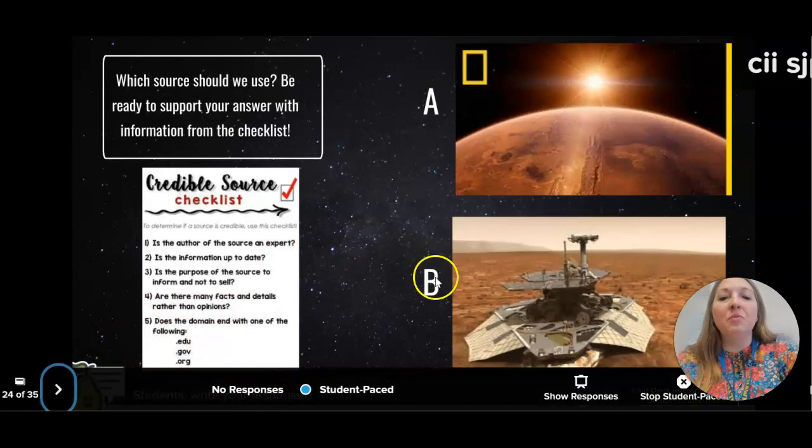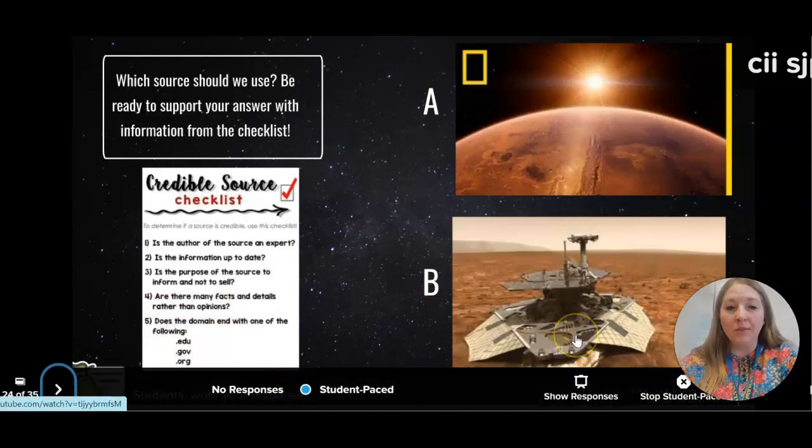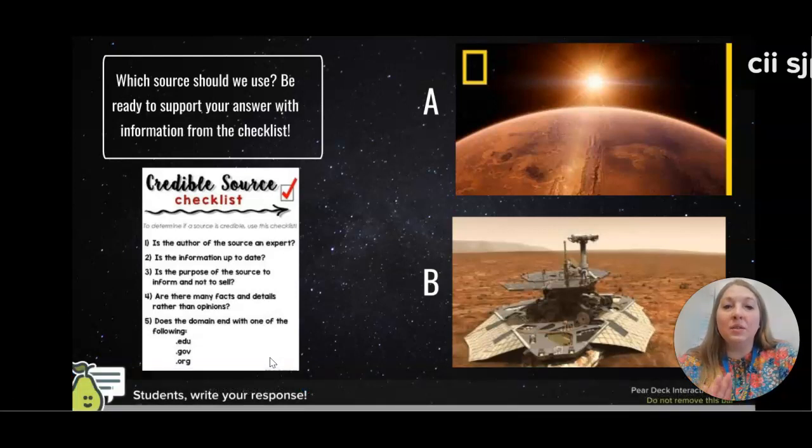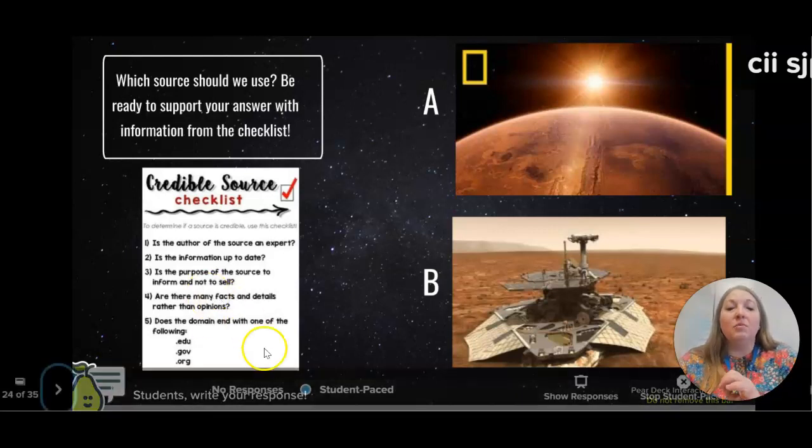On this slide, you're going to do much of the same. You're going to watch both videos, and you are going to go through the checklist, and you're going to actually answer on the Pear Deck saying which one is the most credible source. The topic that I'm going to give you to research is Mars, and we're going to be reading a story where Martians or aliens from Mars come to try to take over the Earth. So hopefully this will also give you some information for that. But I want you to pick the source that you would use if I gave you a research project on the planet Mars. So watch these videos.